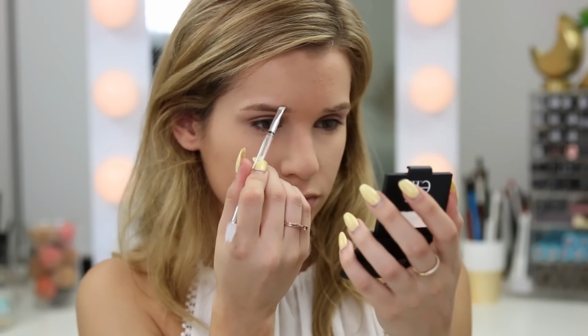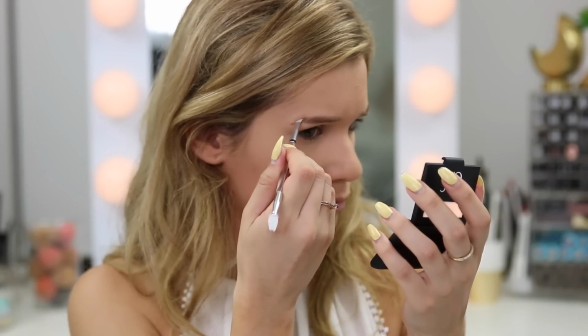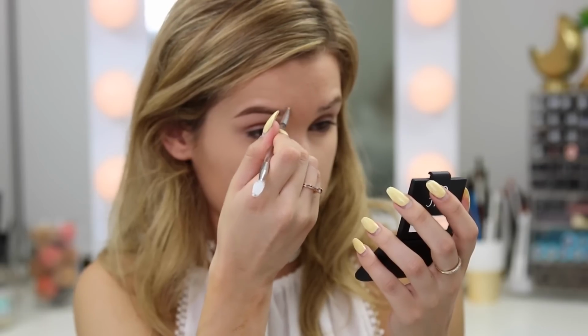So one end has a spoolie and the other has more of a dense angled brush, so that's gonna work a lot nicer. I'm just gonna use the gel on the end tail of my brow, and I'll use the powder at the front. So brows are done, and I will say for $3, I think is how much this was, totally worth it. You can definitely create some pretty bomb brows with this.